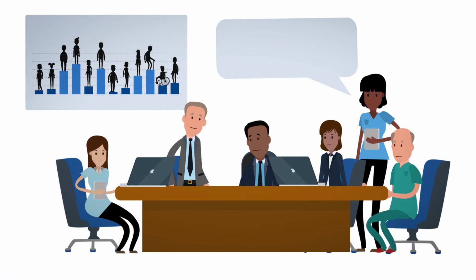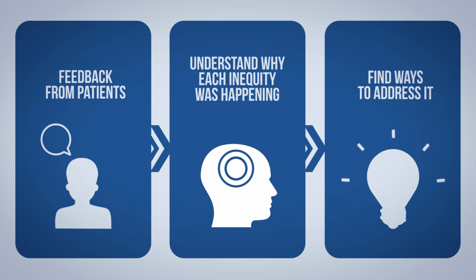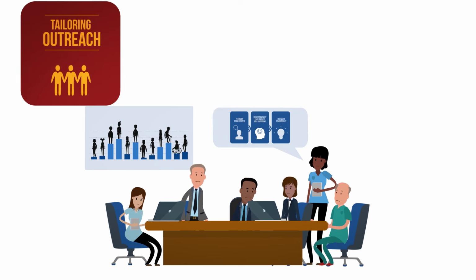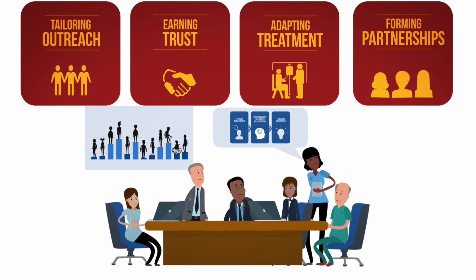When they identified such differences, they obtained feedback from patients and other stakeholders to understand why each inequity was happening and to find ways to address it. Addressing inequity often involved testing equity-guided improvement strategies, like tailoring outreach and clinical practices to better support marginalized patients, earning the trust of patients who have been disenfranchised, adapting treatment recommendations to the mental, physical, and social needs of patients, and forming partnerships with community groups to provide more comprehensive support for patients experiencing social risk factors.